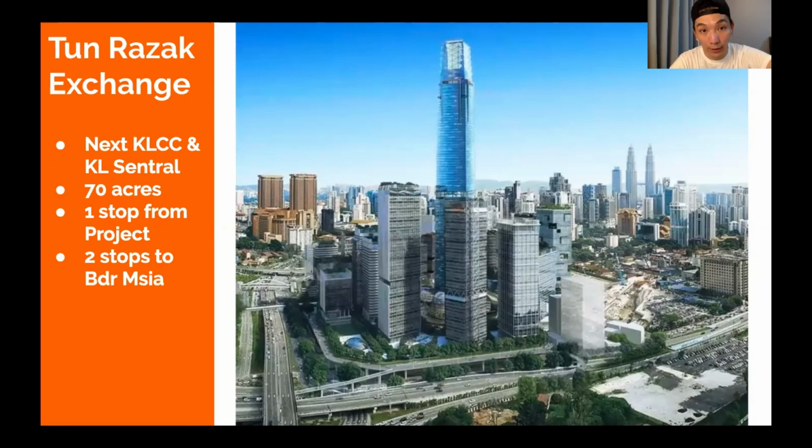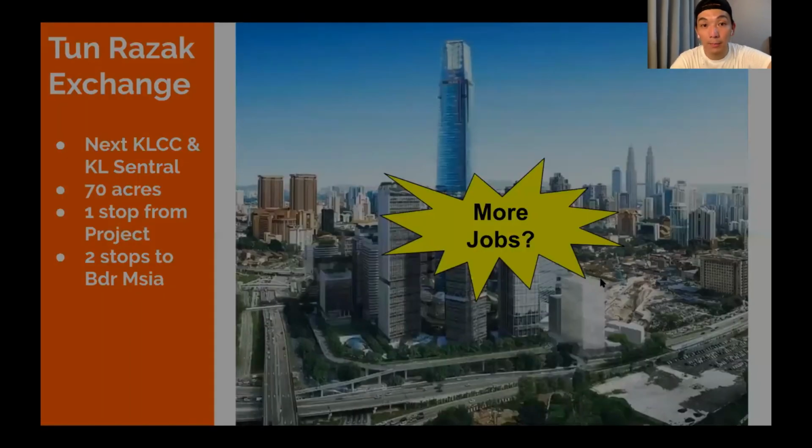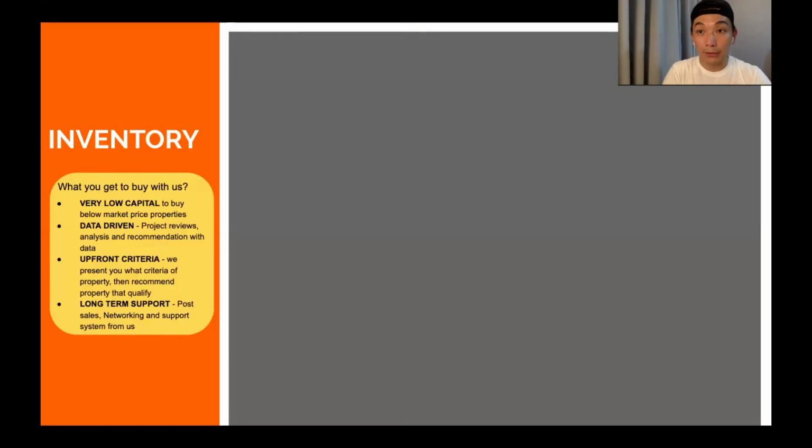70 acres, 1 stop from ONE COCHRANE, 2 stops to Bandar Malaysia. So you will definitely get a spillover effect for people who cannot afford things like core residence, 1,800 per square feet, and definitely the rental there would not be cheap, right? So this area definitely is all again about more jobs. What you get to buy through us is definitely very low capital to buy below-market under-construction properties. If you have more money, more capital to spend, then definitely you can also choose sub-sales or auctions, where you can get a lot of good deals, fire sales, and so on today. But of course, again, that is very capital intensive.